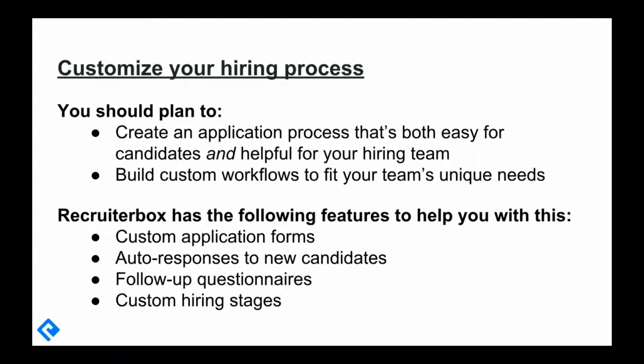Now that you know what you want, let's customize your hiring process. You should plan to create an application process that's easy for both your candidates and helpful for your hiring team, and then build custom workflows to fit your team's unique needs. Recruiterbox has the following features to help you with this: custom application forms, auto responses to new candidates, follow-up questionnaires, and custom hiring stages. I'll go over each one in detail now.